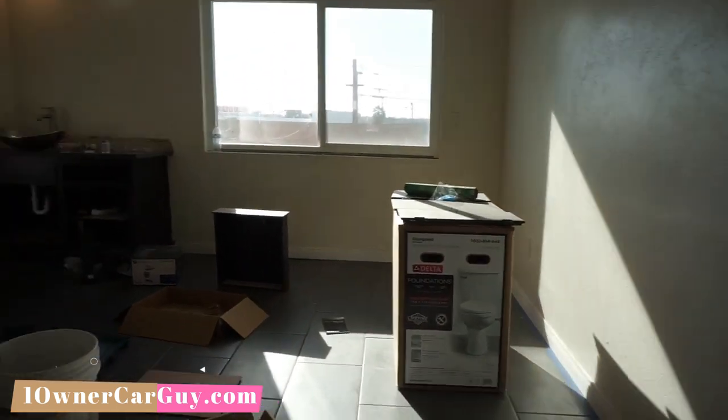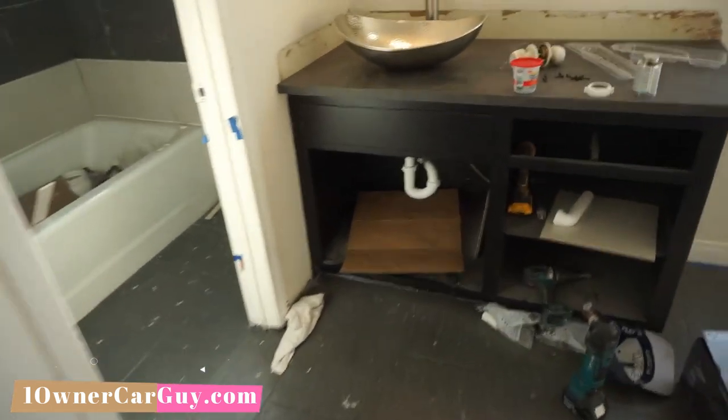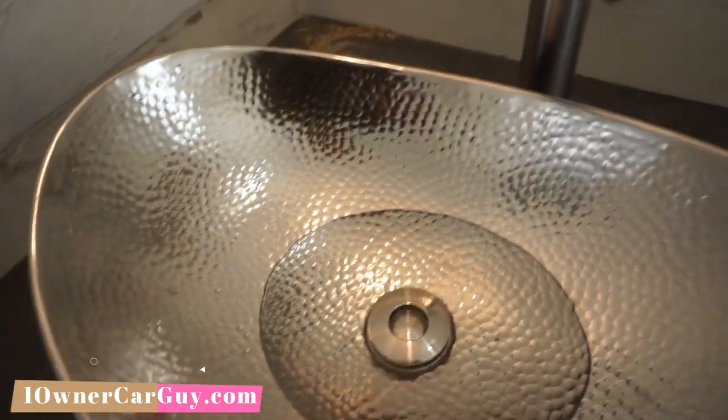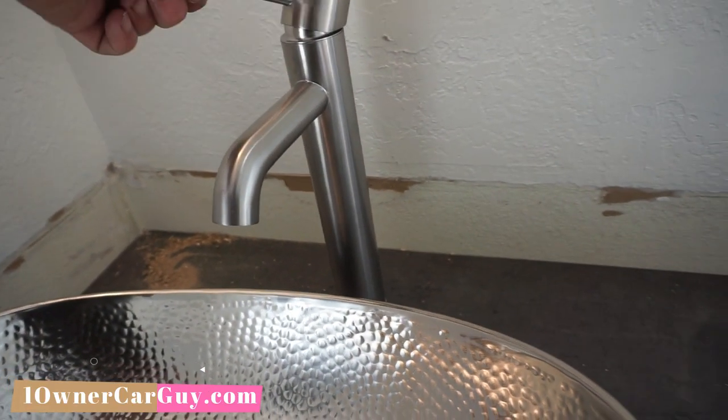Toilet here. That's those hammered nickel sinks, buddy. I actually got a deal on it, about the same price as the porcelain ones. Oh yeah, the same? Really? Oh yeah.